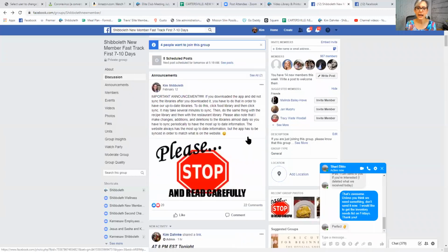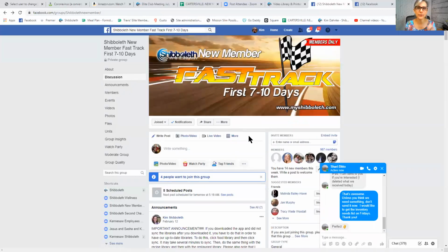We are here. The groups that you need to be a member of are the Shibboleth Silver Level group and the Shibboleth Fixed It group. The reason you'd want to be in the Fixed It group is because that's where Kim Shibboleth, not this Kim, a different Kim, monitors that group. When you see people on here named Shibboleth, like Joni Shibboleth, Missy Shibboleth, and Joan Shibboleth, they're different people.